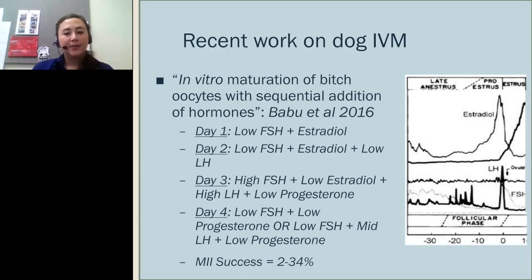So this study here, again, I have my overall assessment of what the hormone milieu is like during proestrus and estrus, but they mimicked this in vitro. So Babu et al. basically added these hormones in sequence, mimicking the rise in estradiol, the LH surge with FSH surge, and the increasing progesterone at the time of ovulation in their oocytes, which I thought would be a very good way to try to get these oocytes primed and matured.